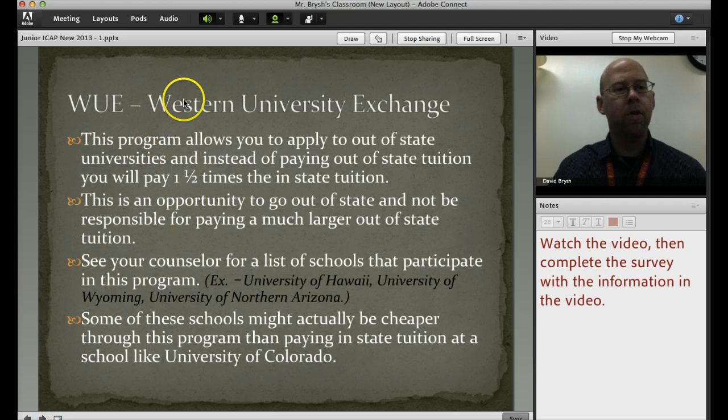But there's also things that are called exchanges. So the Western University Exchange, for instance, allows you to go to certain colleges for just a little bit above in-state tuition. So you're not going to be paying the 2 to 5 times tuition that you would be paying as an out-of-state student to go to, like the University of Hawaii is one, Wyoming, Northern Arizona. There's more than that, but these are just some examples.